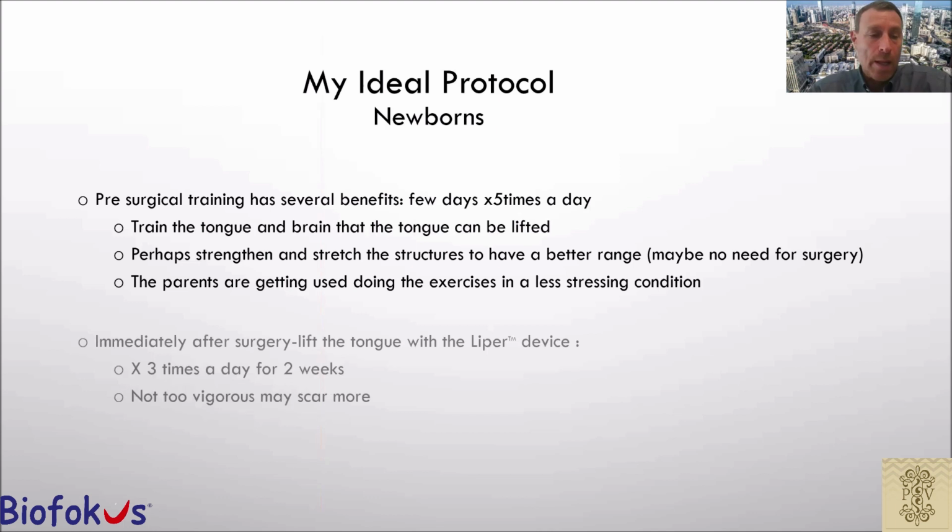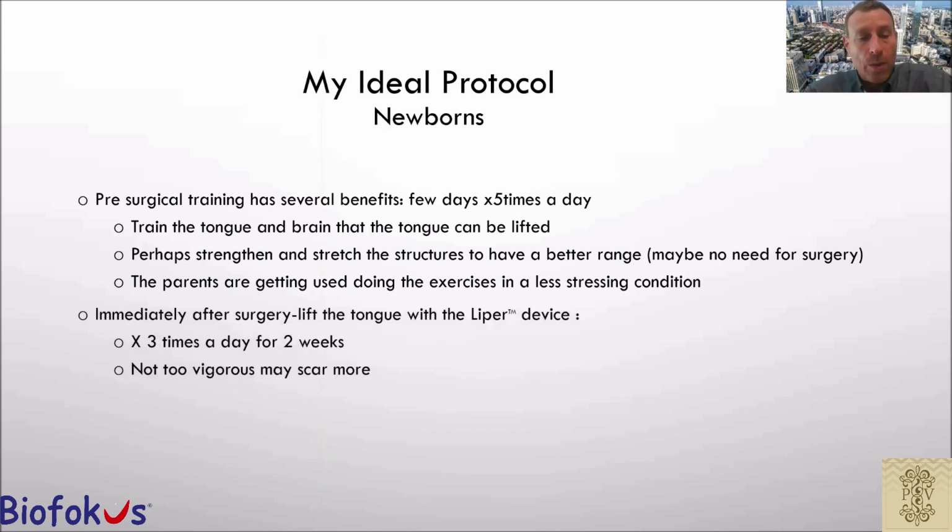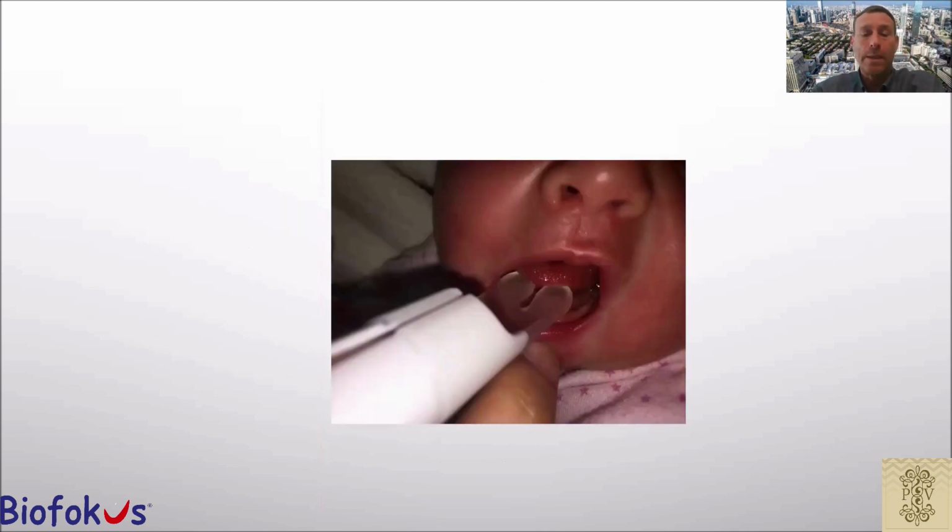and after surgery they can do it when they are more confident. Immediately after surgery, we instruct them to lift the tongue with the LIPR device 3 times a day for 2 weeks, and not to do it too vigorously because it may scar more. This is my opinion. And there will always be a frenum after healing. This is how it's held.